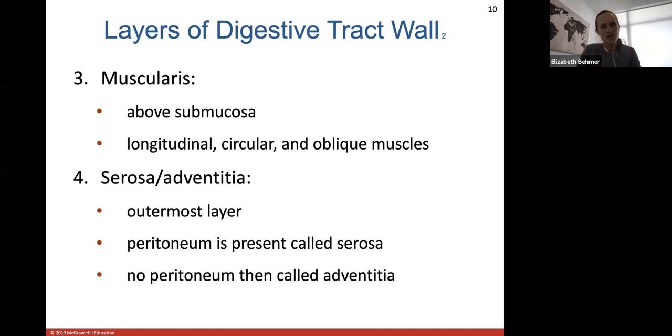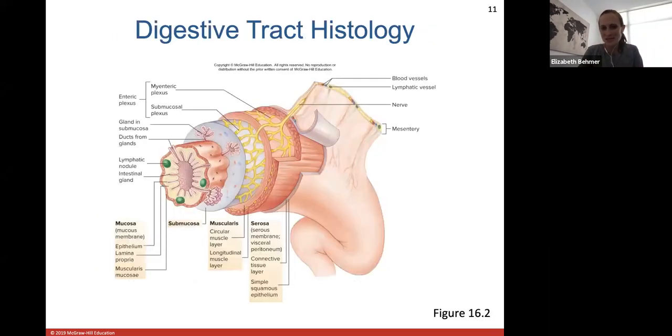And then the serosa or adventitia layer is the outermost layer. If peritoneum is present, that's called serosa. And if no peritoneum is present, then that's called adventitia. The peritoneum is the layer of the wall inside the cavity. And we'll go through what that means. So these are just the four layers of the digestive tract wall, and you can see them here.